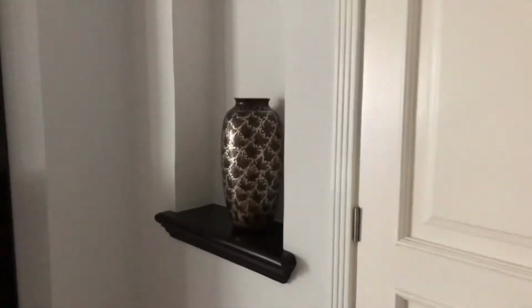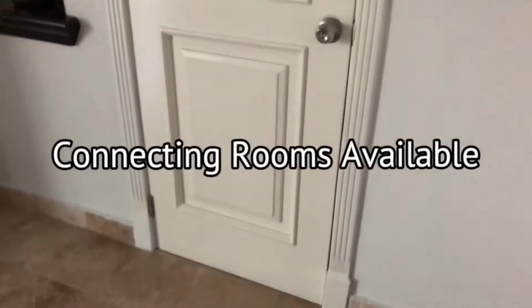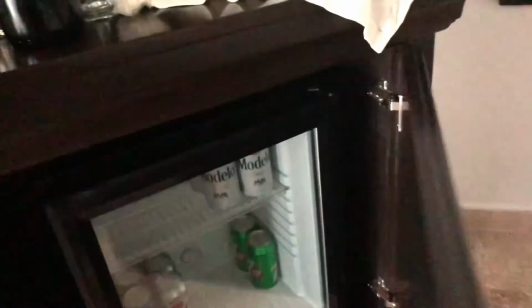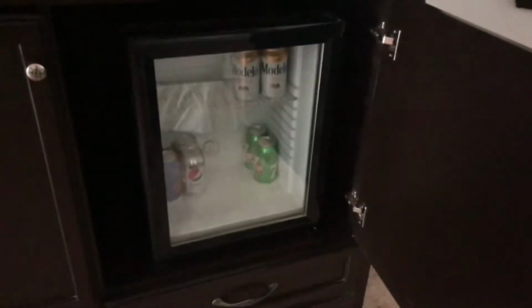All right, here we go. We have this lovely vase in the corner of the room. It looks like this room attaches, which is awesome because who doesn't love to hang out with their friends in an attached room? Then there's the TV, there's a wardrobe under there. You can fill up your fridge with whatever you want. We wanted beer and club soda, so that's mostly what we had in ours and a few different kinds of pop. But feel free to ask them for whatever you want. They also have coffee and tea.